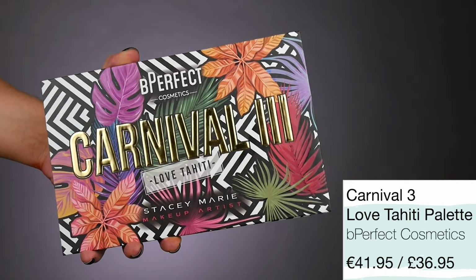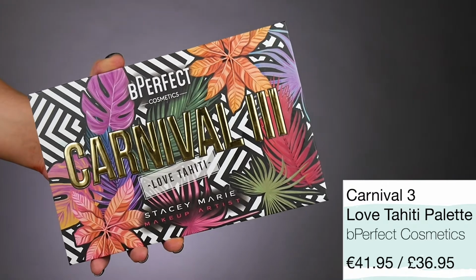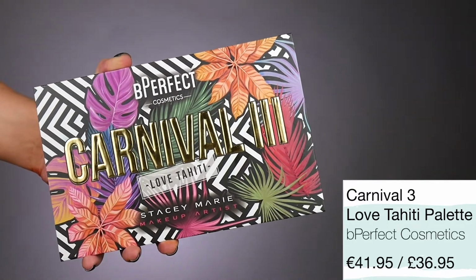So let me give you a few facts about this palette. In this palette, we get 31 vibrant matte shades, 4 duo shift pressed pigments, 3 metallics, and 2 high pigmented shimmers. And this palette actually retails for €41.95, which is £36.95 sterling, or pound sterling, whichever one you prefer.